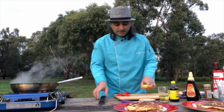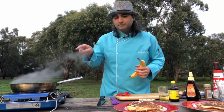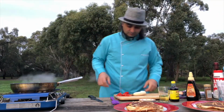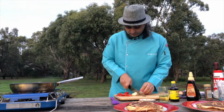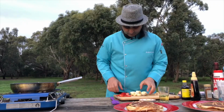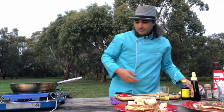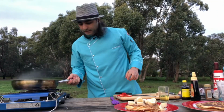As I mentioned in the beginning, we're going to have some banana ones and mixed berry ones. So I'm going to start with the banana one. Well, mixed berry sauce getting ready. I'm using whole banana. And banana goes on top, inside of dish, and our mixed berry sauce, I believe it's ready. Yeah, it's beautiful.